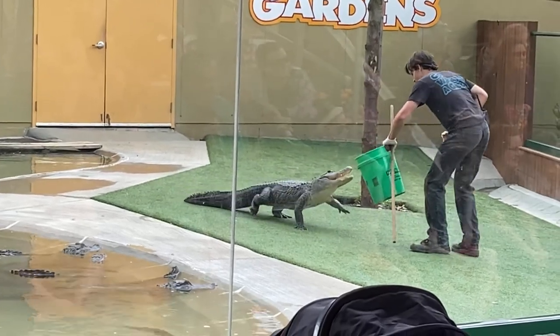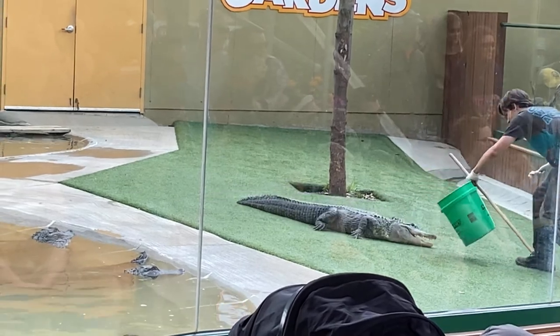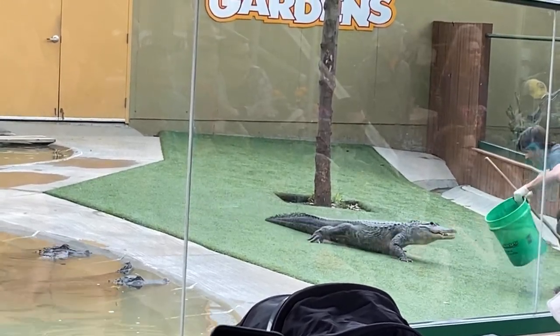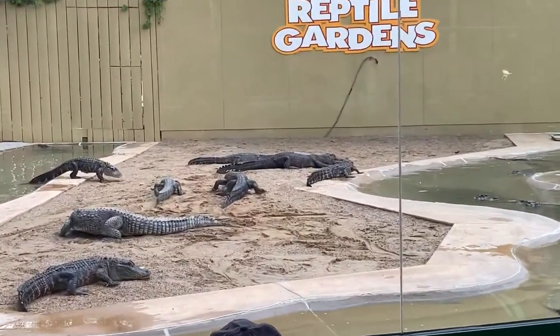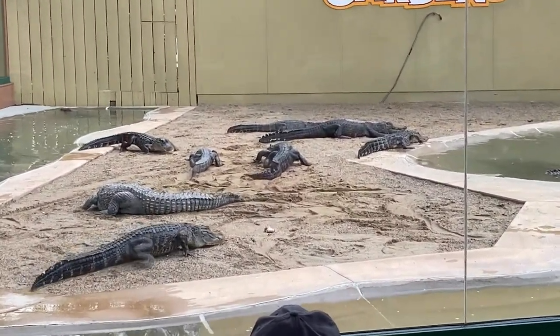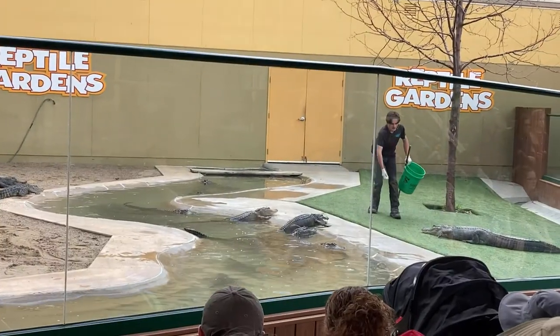Over here. Open. Come on, these out here. The valve at the back of their throat, of course, allows these guys to open their jaws while in the water. Easy to swallow.